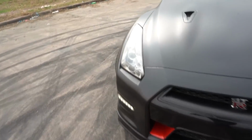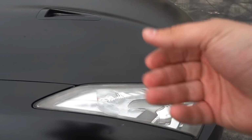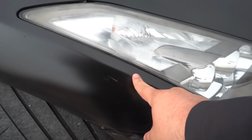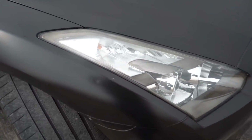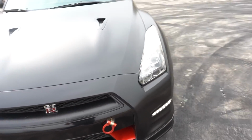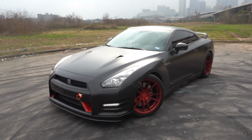This is actually the only paint defect that I know is here. Obviously, when you pull off the wrap, it's gonna pull the paint a little bit. But right here, he got hit by a shopping cart like the week before I bought it. So there's a little ding there. Not a tough fix. But let me know what wrap you want me to do on this car.